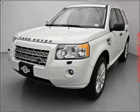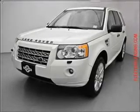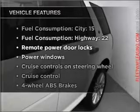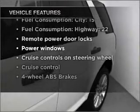Treat yourself to the splendor of a premium sound system. The anti-lock braking system will keep you safe on the road. Let the sunshine in with a sunroof. And with these notable features, you won't want to miss out on the opportunity to own this amazing vehicle.